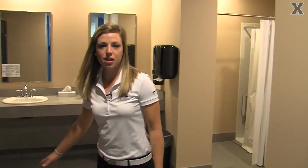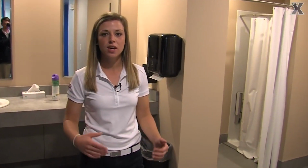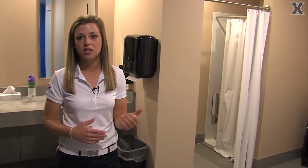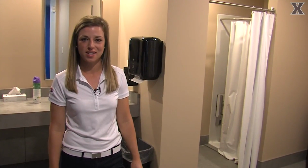This is just a bathroom area in the locker room, so they've got shower stalls here, bathrooms here, just a convenience factor for the kids when they're coming and going from practice, or maybe need to change after classes or after workouts before we hit the golf course and get going for our day of practice.